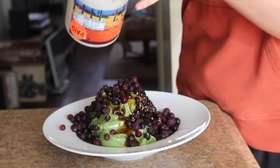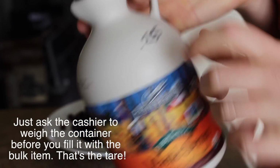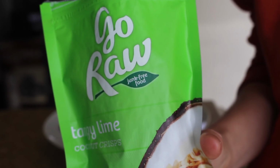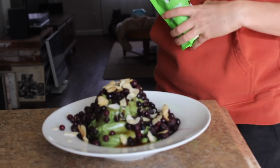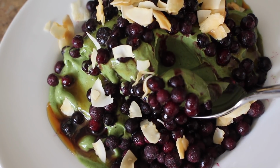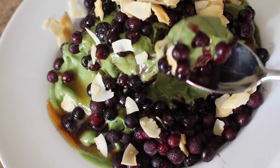And then I also want to show you this. I got this container, and I've been getting it in bulk, and I just write it on there so that I can save plastic. Another topping I was trying out today was this tangy lime toasted coconut. It was pretty good, but regular coconut tastes fine and it's cheaper. So this is my breakfast. It was super delicious and filling. This is a staple for me.